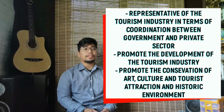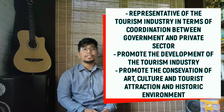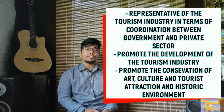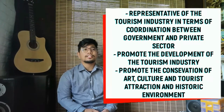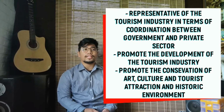First, representative of the tourism industry in terms of coordination between government and private sector together. Second, promote the development of the tourism industry. And last one, promote the conservation of art, culture, tourism attraction, and historic environment, including the identity of Thai culture.